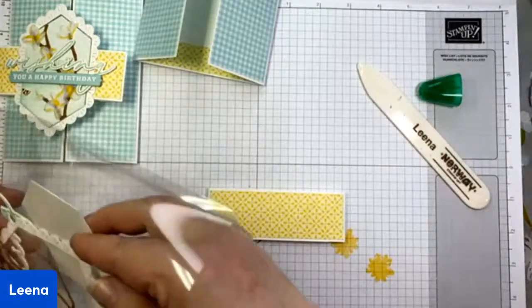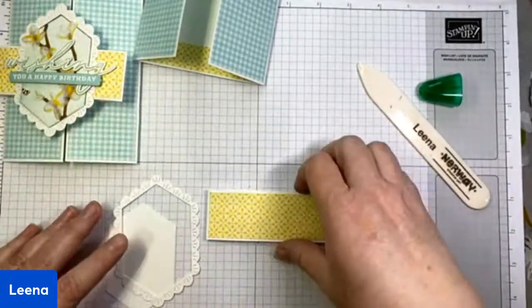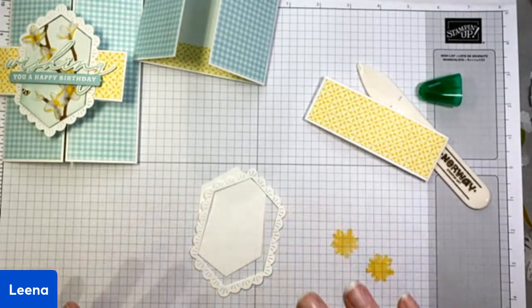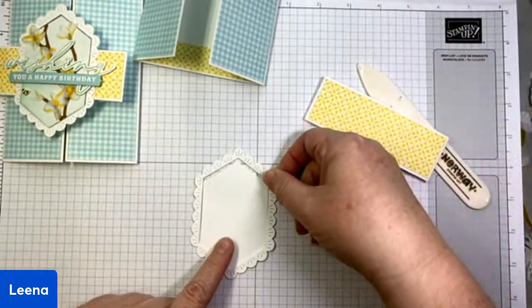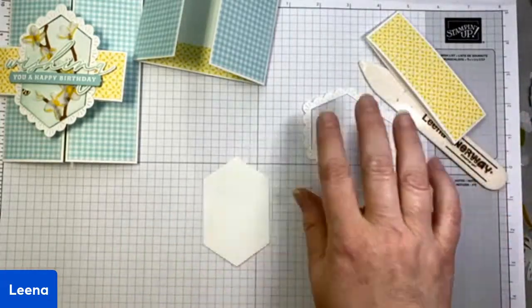All right, now to create our label, I have this hexagon. This is from the Wildly Flowering. Is that what it's called? Wildly Flowering? I think it is. My dies are over across the room. So it cuts out this frame and this little label. So we're going to actually add a little color to this label so it stands out a bit.